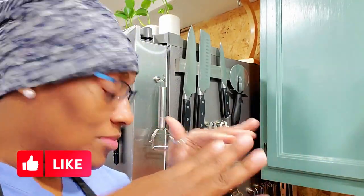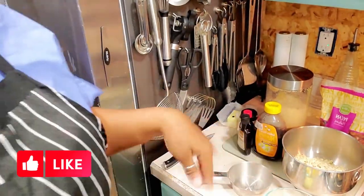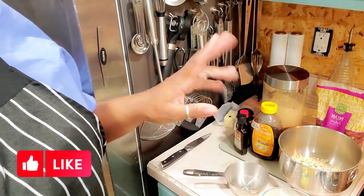I got my tea brewing in my cup. About to drink me some green tea before I get started to eat for the day, and we're about to do this granola. So if you want to know how I make it, the link is going to be below.